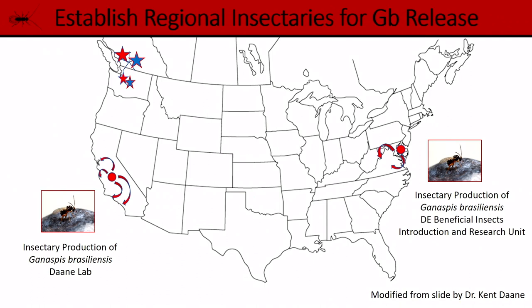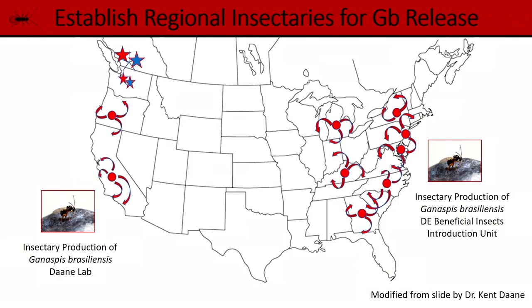The goal for this then was first they had to establish regional insectaries that are going to rear enough wasps that we can release them. The first key people who were working on this were the Beneficial Insects Introduction Research Unit over in Newark, Delaware, and also another lab in California. So they are the very original quarantine populations. They started building their populations up more, and then they started to share them with other states, who are also building their populations up and then distributing them out for releases.